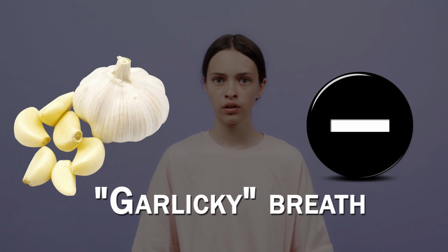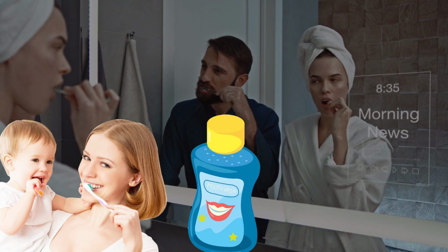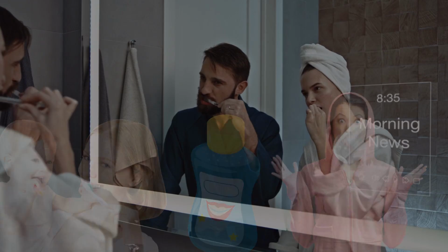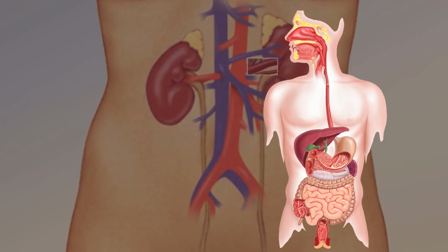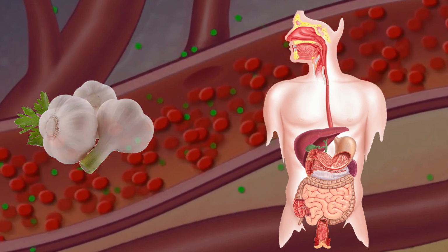Quite surprising, right? To minimize this kind of garlicky breath, there are many things that you can do. Brushing your teeth, using a good mouthwash, and chewing gum can improve your mouth odor temporarily. You can also chew on fresh mint leaves or citrus fruits like lemon or orange. But ultimately, you'll have to wait for your body to eliminate the garlic's compounds completely.